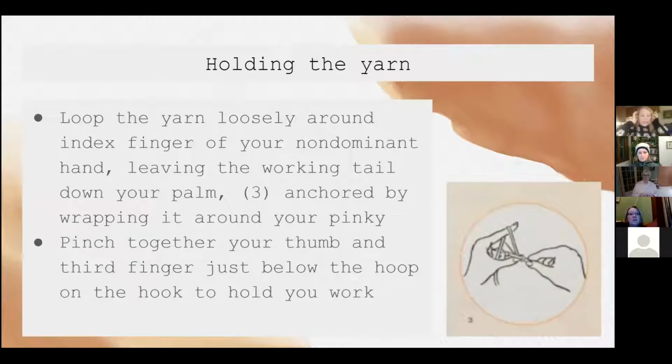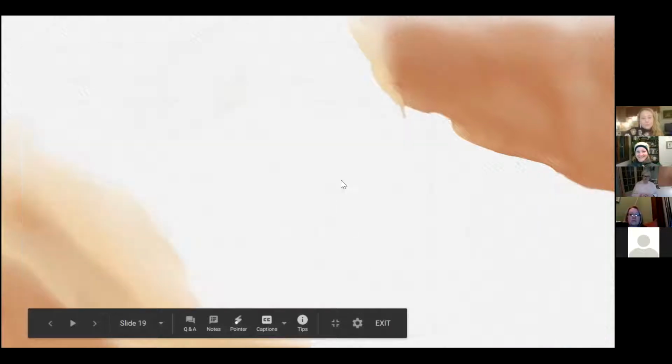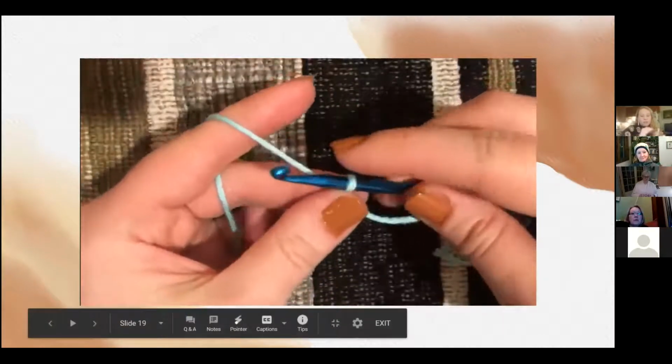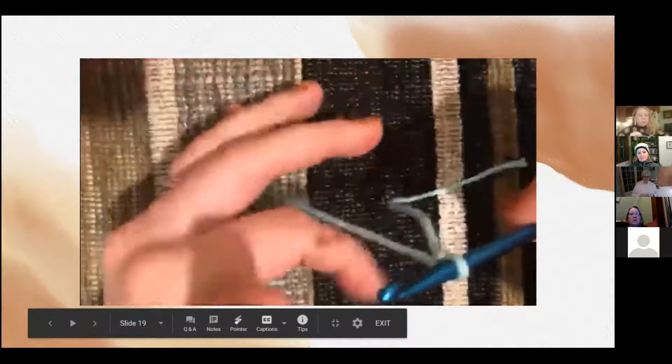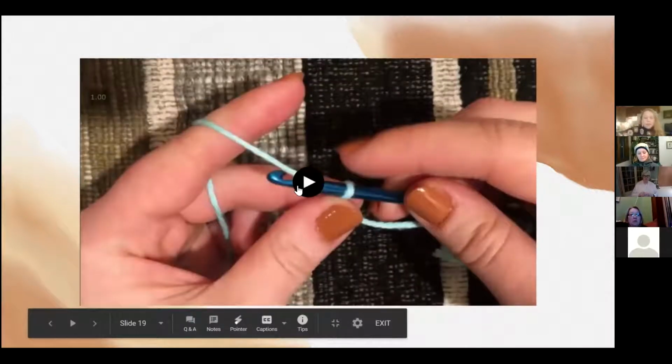All right, so holding the yarn. This feels kind of weird too, and it's kind of confusing in words, but I have another video. When you hold your yarn, you loop the yarn loosely around your index finger on your non-dominant hand, leaving the working tail down your palm, and then you anchor by wrapping it around your pinky. And then you pinch together your thumb and third finger just below the hoop of the hook to hold your work. And here's a video. I personally like to wrap it around my pinky just to tighten it a little more. And I can play that again.